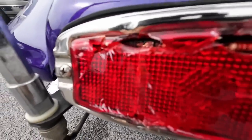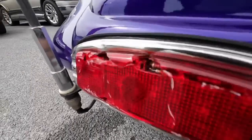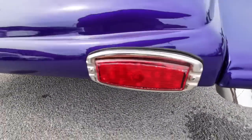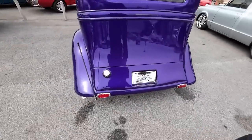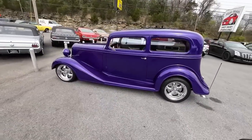I didn't show this. I don't know why or how I missed it, but I did. I'll show it now. Scuffed up, but not bad. They must have backed right into something. How sad.